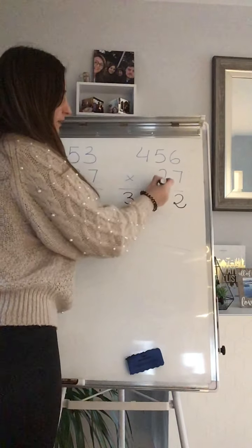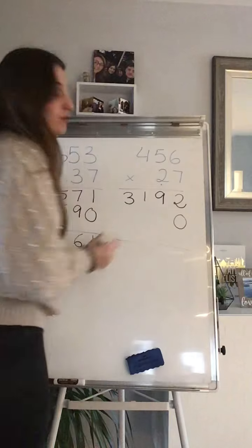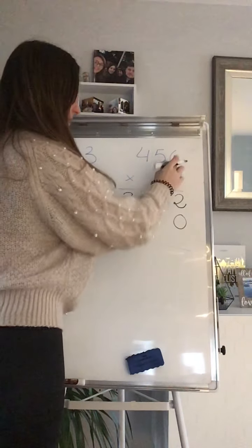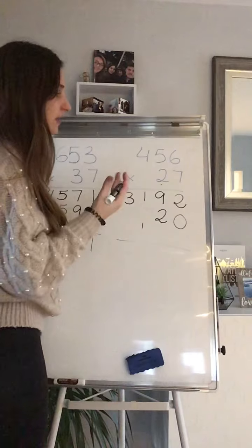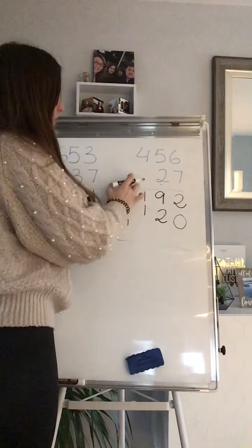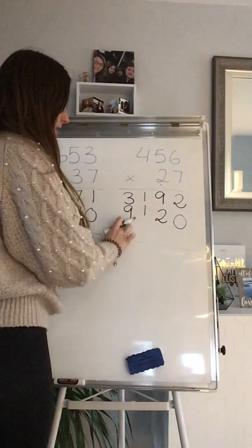And I'm going to my tens, which is 2 times something. I don't have anything else to do with my ones. And I'm going straight to my next column. 2 times 6 is 12, having that 1. 2 times 5 is 10, add 1 is 11, and having that 1 as well with me. 2 times 4 is 8, add 1 is 9.